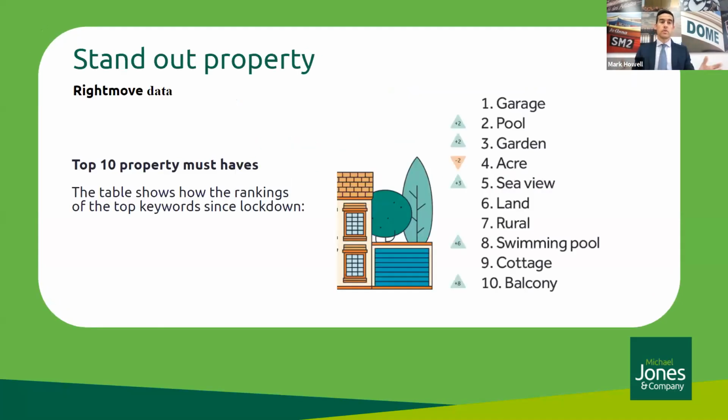Well, here's some Rightmove data for you. This is Rightmove's data of the 10 property must-haves, based on the top keywords typed in when people search for property on Rightmove. Number one, you can see, is a garage. So clearly, most of the time, with some exceptions, a garage comes with a house as opposed to a flat. You do get some flats with a garage. So people are valuing a garage as one of the most important things at the moment in their search.